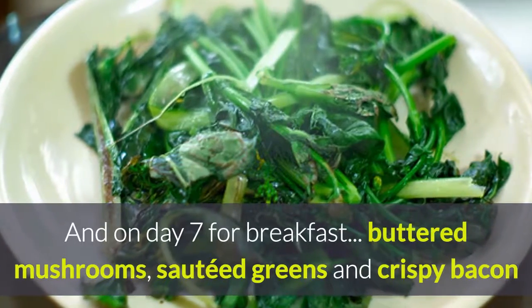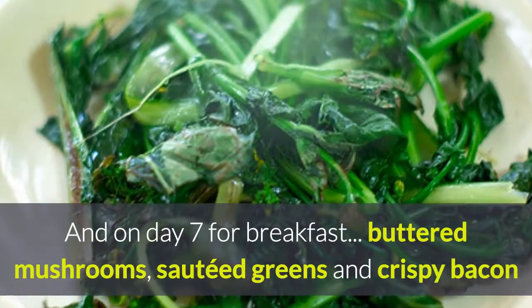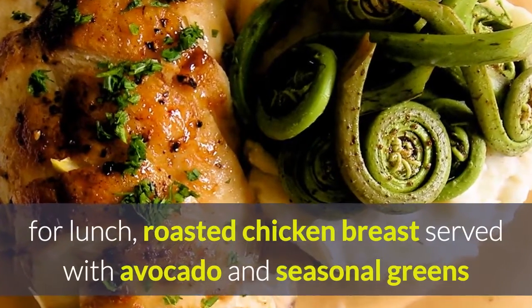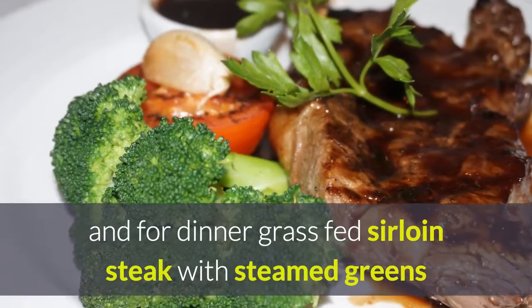And on day 7 for breakfast, buttered mushrooms, sauteed greens, and crispy bacon. For lunch, roasted chicken breast served with avocado and seasonal greens. And for dinner, grass-fed sirloin steak with steamed greens.